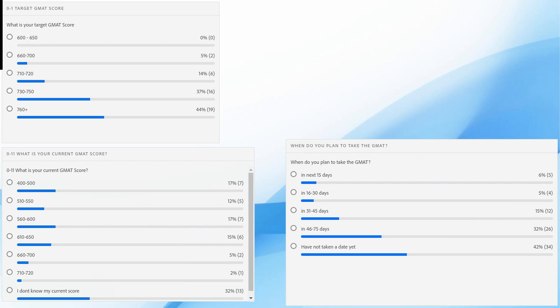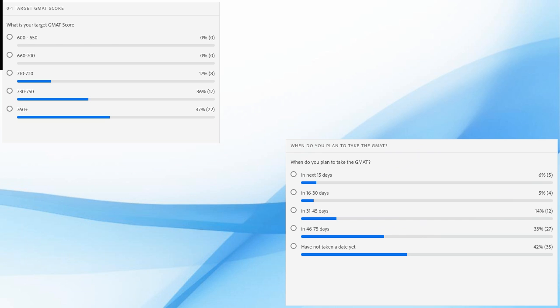But with regards to the target GMAT score, you can see that about 80% of the class or so is in that 730 or higher bracket, with close to 45%, the biggest group over here, aiming for a 99 percentile or higher score. We have about 18% in the 710, 720 mark. And then with regards to the current ability levels, the biggest group is in the 560 to 600, although the 400 to 500 is also almost a similarly sized group as well. Okay, right, let's just hide this.